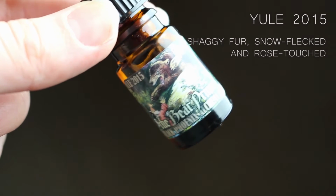In the bottle it smells really powdery rose, but in a really soft and nice way, and not a dry, horrible powdery smell, if you know what I mean. It is uplifted and warmed by something which I'm assuming is the shaggy fur smell, but it doesn't smell like wet dog or anything like that. It just smells nice and comforting and very light and very feminine as well.